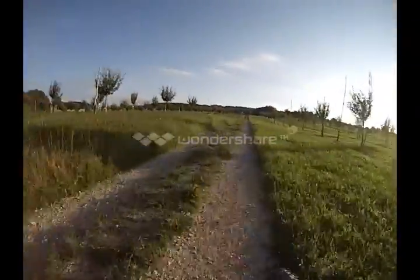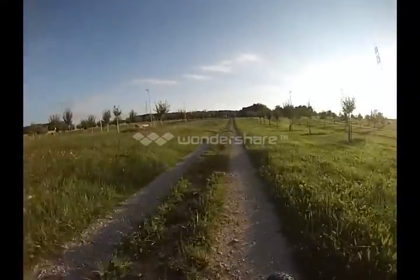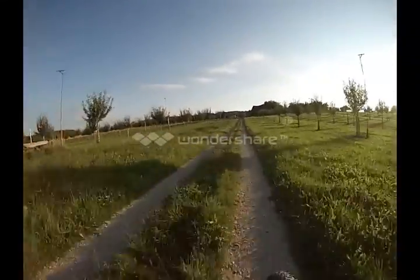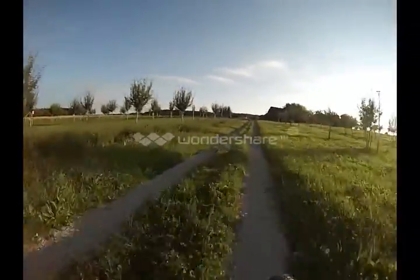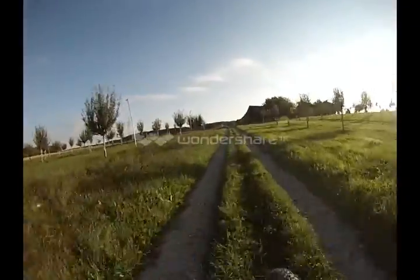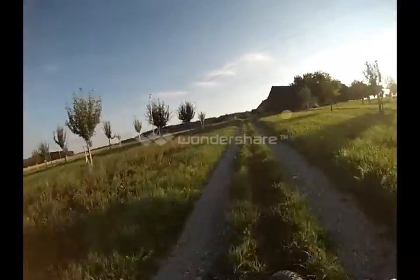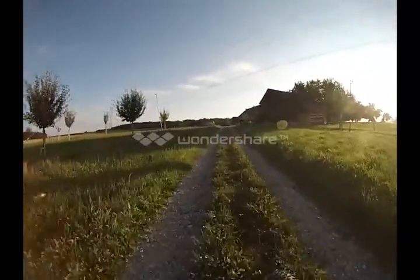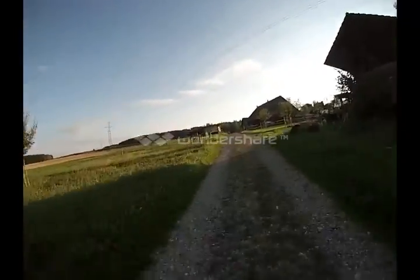As you can see, it's just all country riding, a little bit of roll, but nothing too extreme. But it's a great power circuit, and one of my favorites if I just have a few spare minutes of time that I can get in a good strong ride within about 40 minutes, 45 minutes tops.